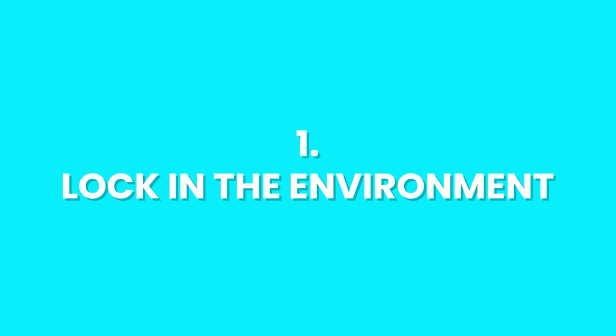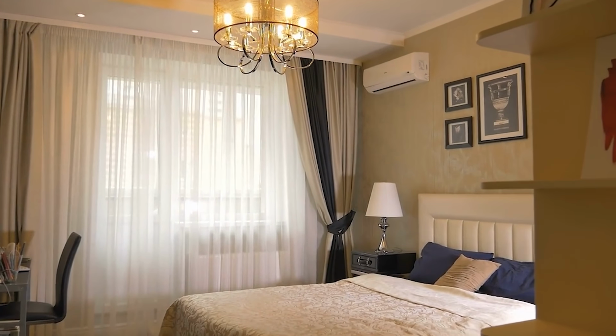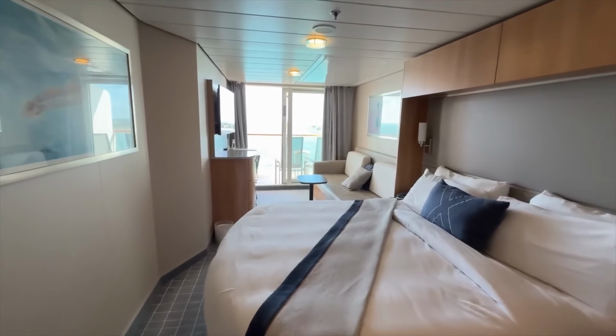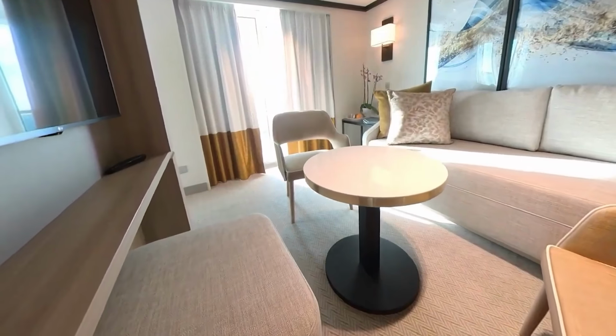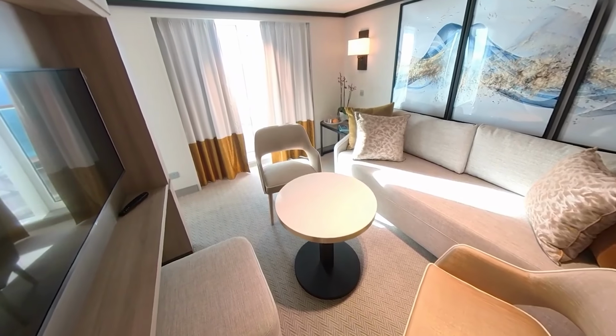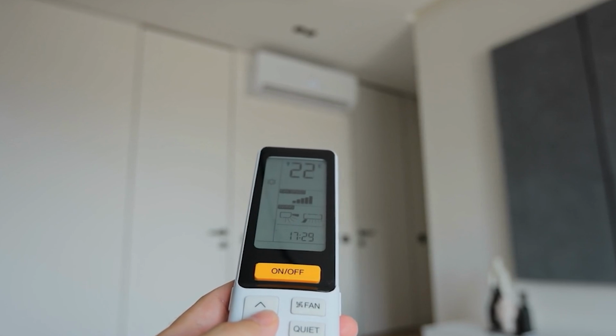Number 1, lock in the environment. First thing to do, take command of the room. Temperature, power, lighting, all of it. Cabin ACs on cruise ships are notorious for being unpredictable. Sometimes you're freezing. Other times it feels like the Caribbean sun followed you indoors. So don't wait to find out which one you got. Set your temperature right away and actually feel it working.